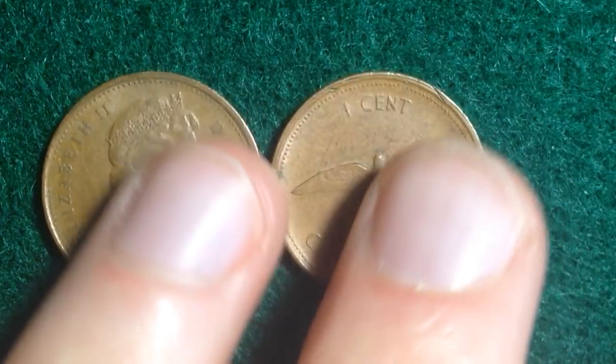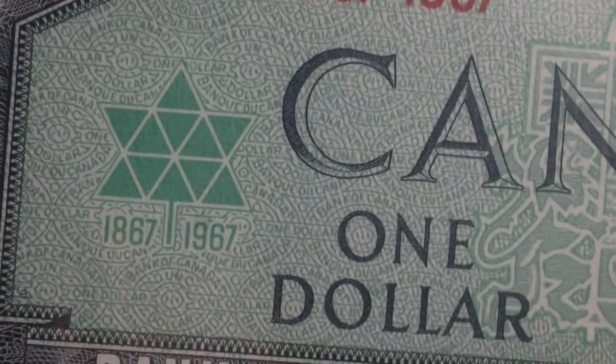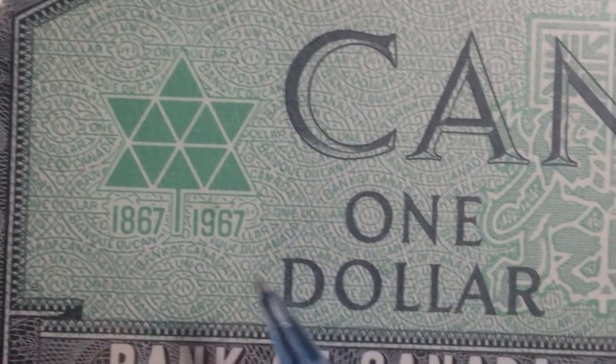Now, the other one I have here is this banknote. So this banknote dated 1867 to 1967. So let's talk a little bit about that. In honor of the 100th anniversary of the Canadian Confederation, a modified version of the 1954 $1 banknote was issued, bearing the date 1967. The Centennial Logo was added to the front of the note in a view of Canada's original Parliament building. So the Canadian Centennial Logo is this one right here.